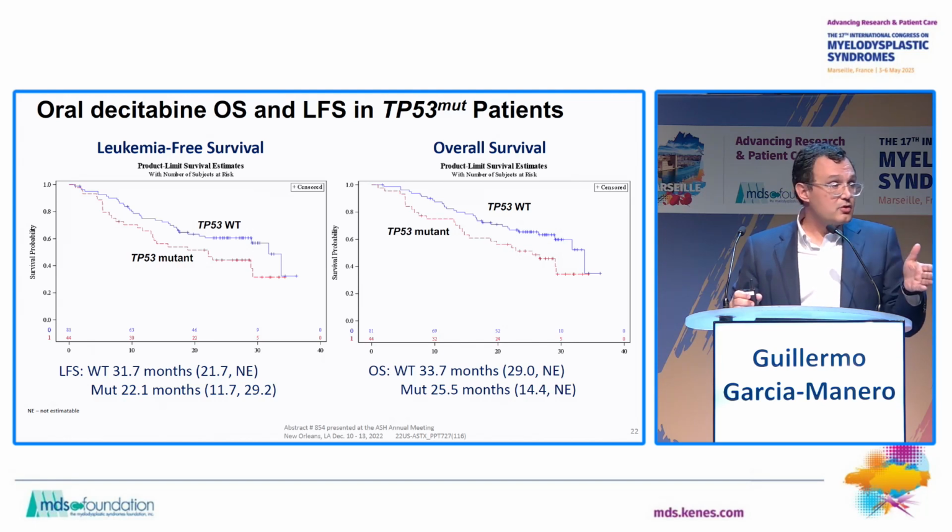If you look at the right, that's the overall survival. The median survival for these patients is around 25 months. If we look, for instance, at data presented by David Sallman with APR, it's actually a bit less than a year or so. All our prior data at MD Anderson was a survival in this group of patients around 11 months. So these numbers appear to be a little bit higher than what you would expect in this group of patients. The question is really why.